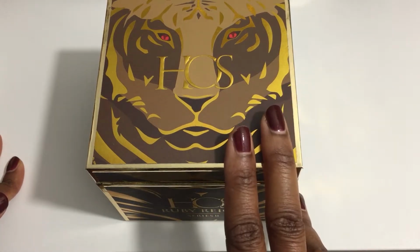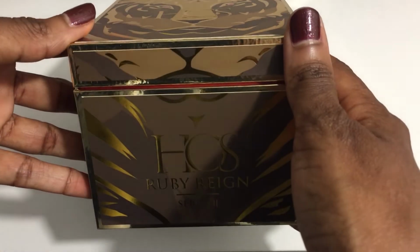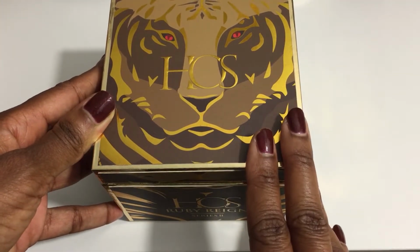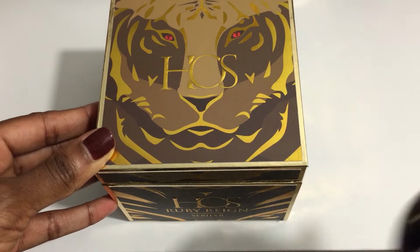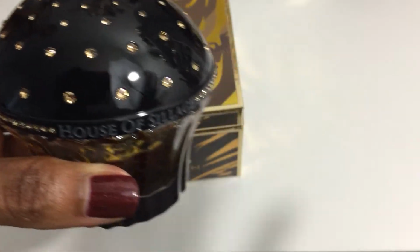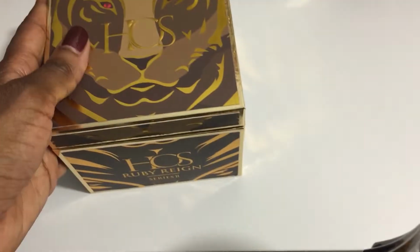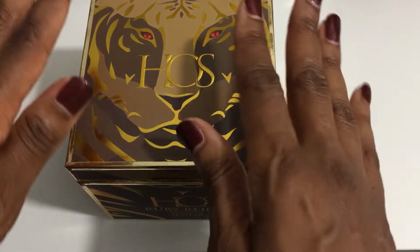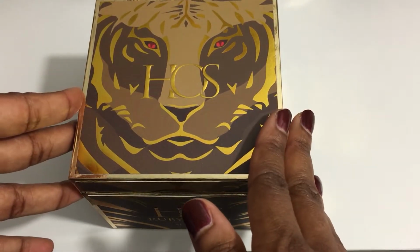So to show my support, I will be featuring a gold bottle fragrance. This is Ruby Rain by House of Sillage. I am so excited for Ruby Rain because it is supposed to be the sister fragrance of Emerald Rain, which I have right here. I love this fragrance. It's one of my top 3 signature fragrances from the House of Sillage. So when Ruby Rain was announced, I just knew I was going to get it. I'm really hoping that Ruby Rain will be like a rosier version of Emerald Rain.